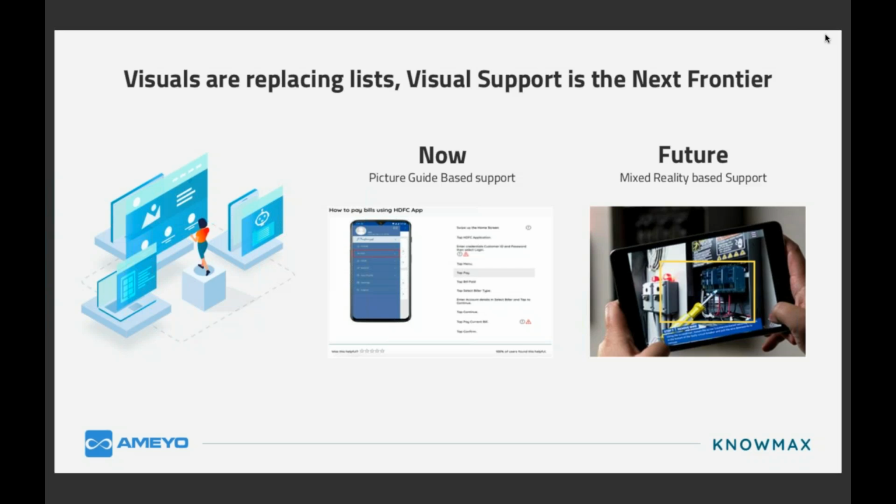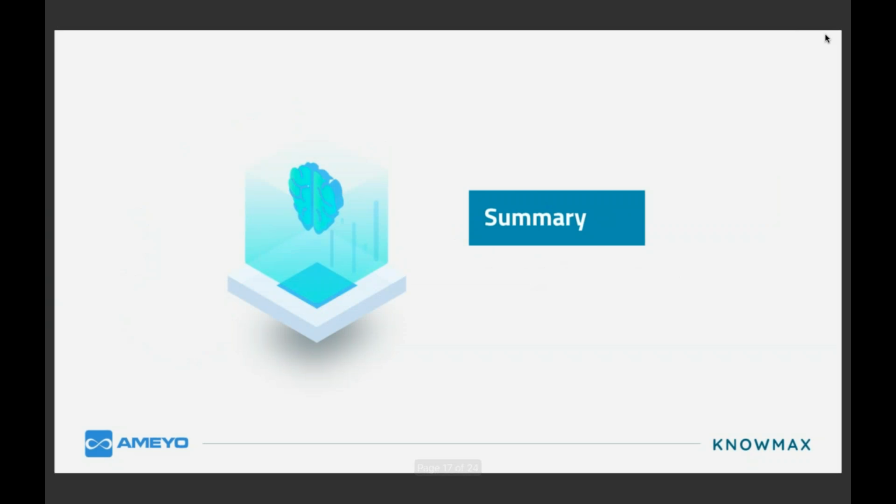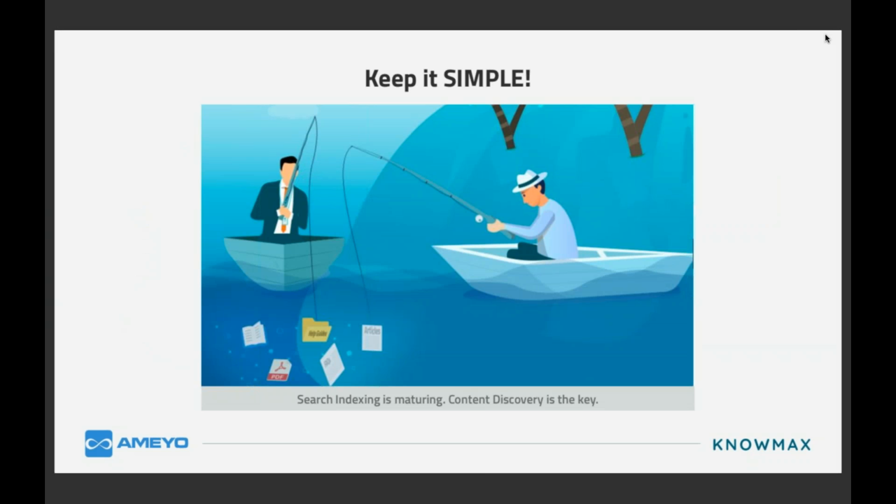I agree. So let me talk more about it further. We have seen some use cases of how brands have benefited, but let me spend some time on the future knowledge management models, which is key to know. So what we say is keep it simple. People will love to go to Google. People will not love to go to a SharePoint and find that information. You mentioned on the user manual thing that you'd rather go on the web, search some reviews, type a correct keyword and get an answer out of it.